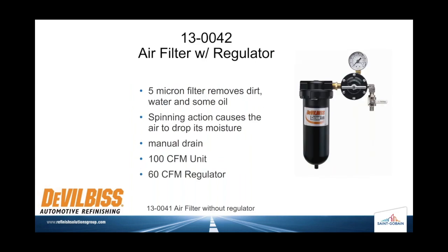So this is the overview of the previous slide. The previous slide was the insides, looking at this one. This is the 13042 air filter with a regulator. Again, it's a 5-micron filter. Most of these units that are sold individually as water traps have manual drains. So it's like a Schrader valve on a tire. You just push it sideways, the air drains out, or the contamination drains out. You let go, the air pressure seals it shut.